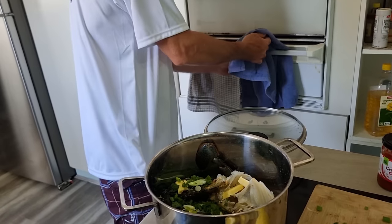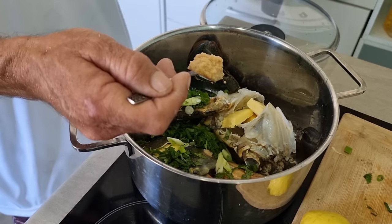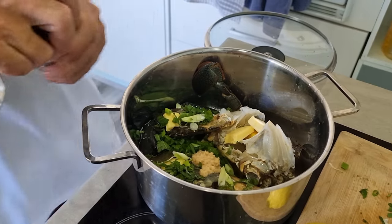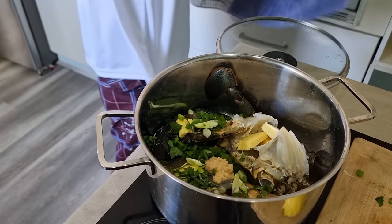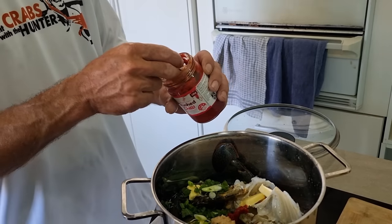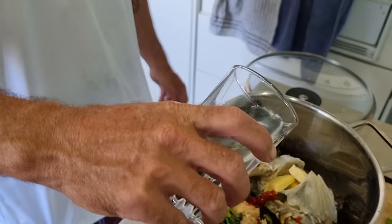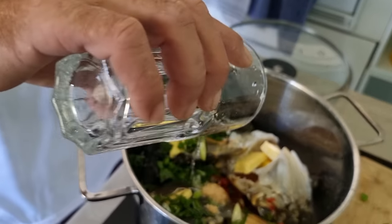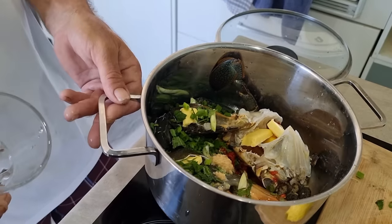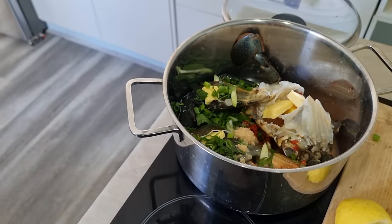My hands are covered in butter, of course. I'm just gonna put a good spoon of garlic in there. Don't want to go overboard. And a bit of chili on there, just enough to give it a little bit of warmth. And then I'm going to put some water in there, because we're going to lightly steam it, and that water is going to reduce down. I'm going to be left with a nice dipping sauce. So there's a fair bit in there at the moment, but that's going to reduce right down. I might put a little bit more in.